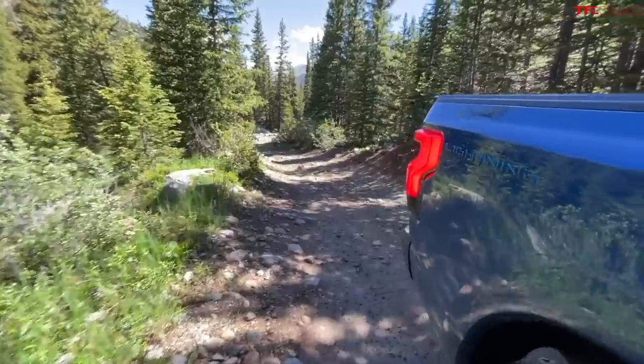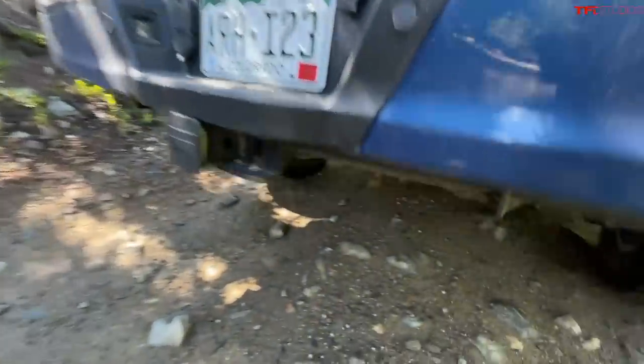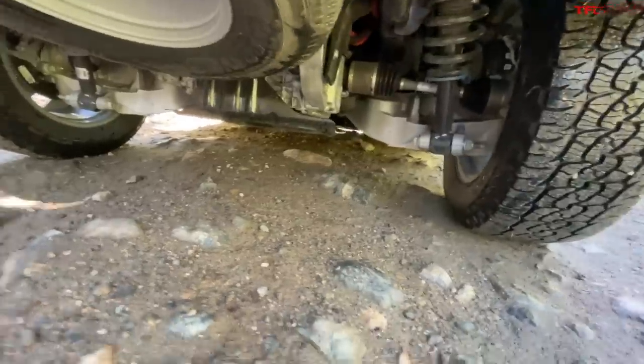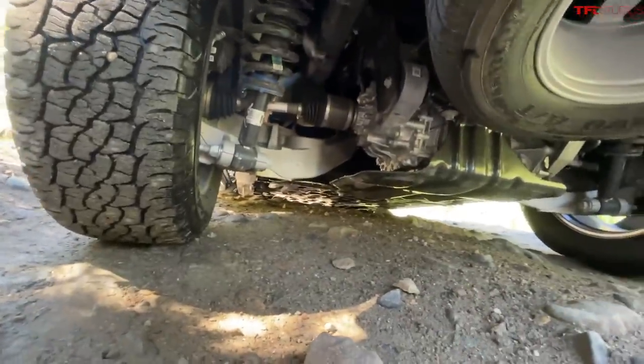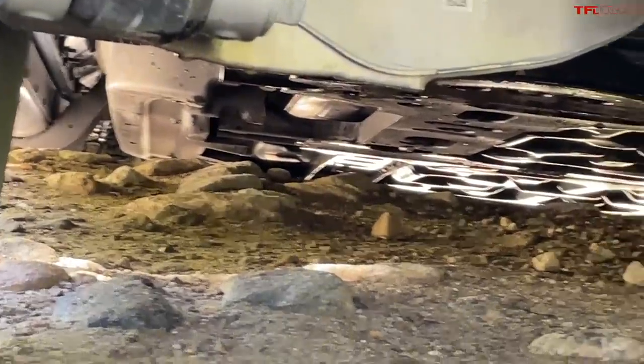What's going on? So this truck weighs 6,800 pounds. We weighed it, which is a heck of a lot. And you can tell. Can you get under there with the camera better than I can? Yeah, probably can. So if I zoom in there, you can see we are tapped out on ground clearance over this little berm.